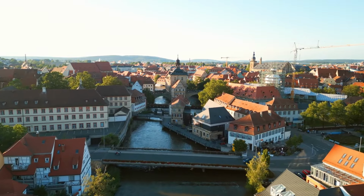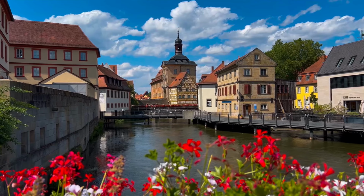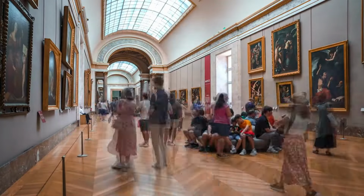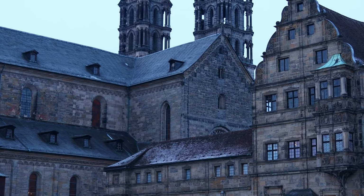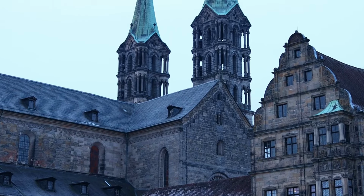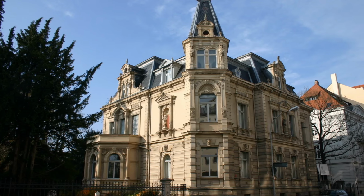While the cathedral and Old Town are certainly showstoppers, Bamberg has plenty more to offer the curious traveler. Let's explore some of the city's other notable attractions that make it a well-rounded destination. Bamberg boasts several world-class museums. The Diocesan Museum, housed in the former court stables of the new residence, showcases an impressive collection of ecclesiastical art and treasures. Art enthusiasts shouldn't miss the Villa de Sauer, home to changing exhibitions of modern and contemporary art.